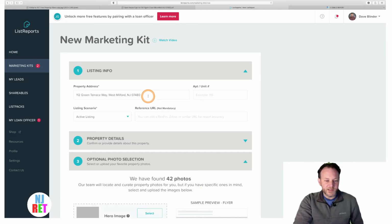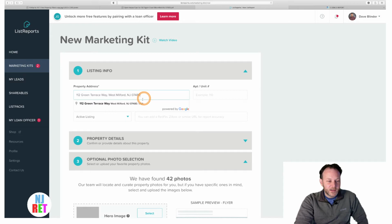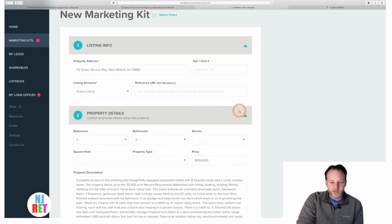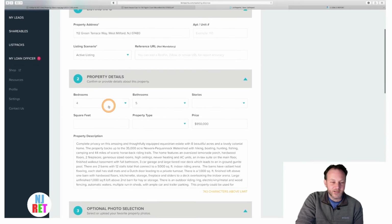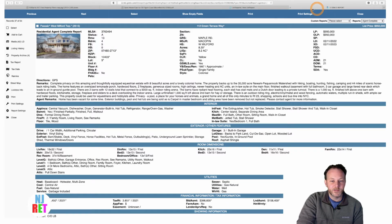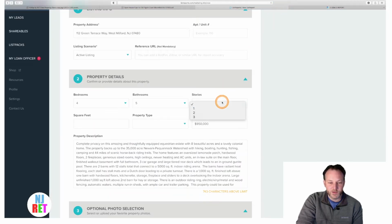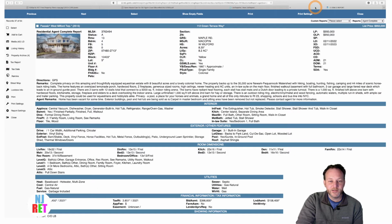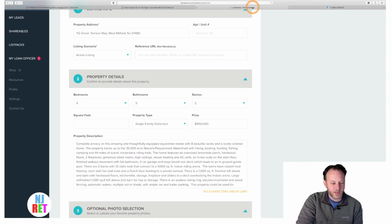And ListReports is pretty smart and it starts recognizing the property right away. We can toggle down on the different sections of ListReports, and you do want to take the time to verify that these numbers are accurate. Numbers of bedrooms, bathrooms, stories. This looks to be a 2-story colonial, so we can enter 2 stories here. Property type looks to be single family. Square footage is not provided, so we're not going to enter that right now.